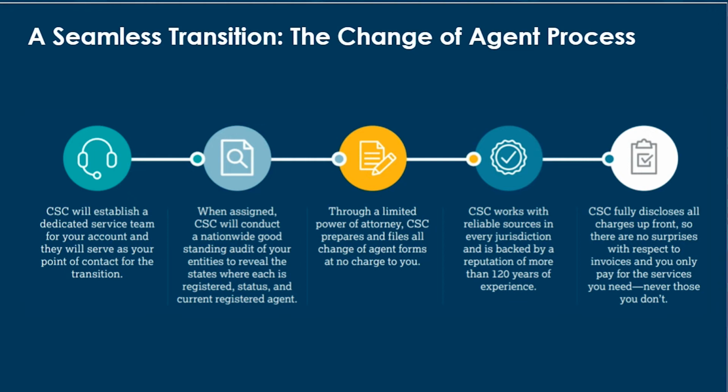It really all starts with a dedicated service team for your account that serves as your one main point of contact for this transition.